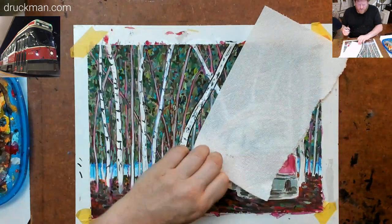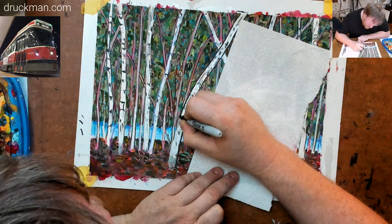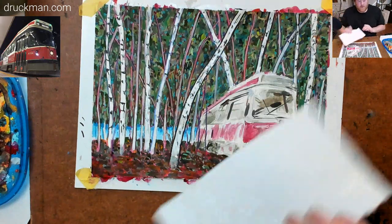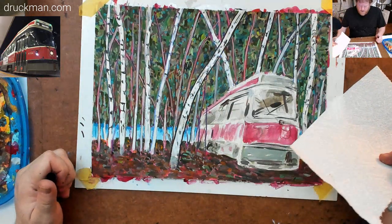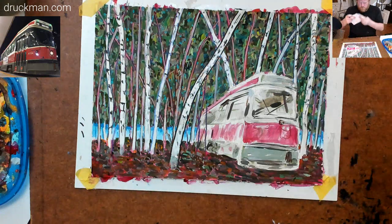I'm trying to go light because if I push too hard, it's gonna be really thick. And this already has a fat tip, just not ideal. How did I get some paint on my face?